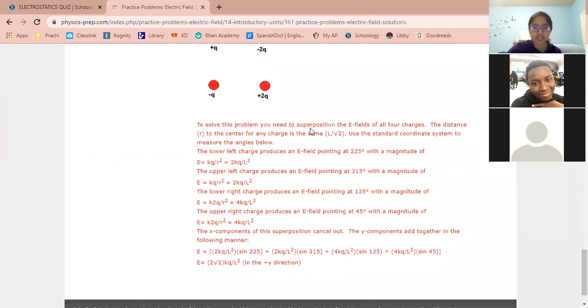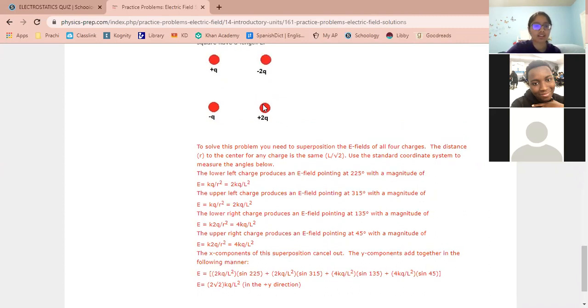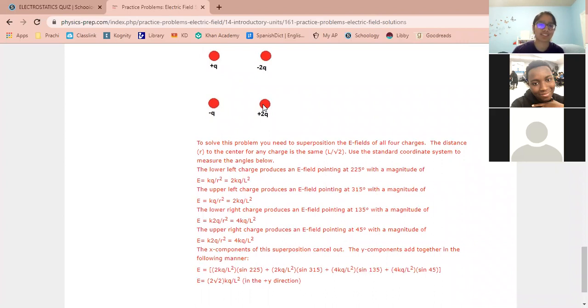Okay. So it says that you need to find out all of the E fields of each of them. And then you need to see which parts cancel out and which ones add up. So it says the distance to the center for all of them is half of the diagonal, right? So it'd be L, and then L squared of 2. And if you take half of that, you do some algebra and it comes out to L over square root of 2. I can show you how the algebra is if you want to see it.